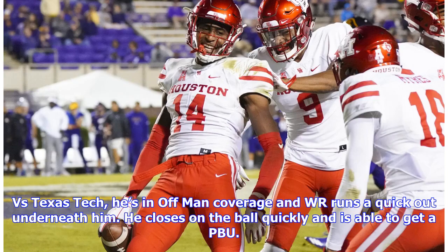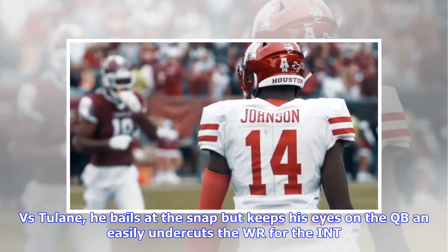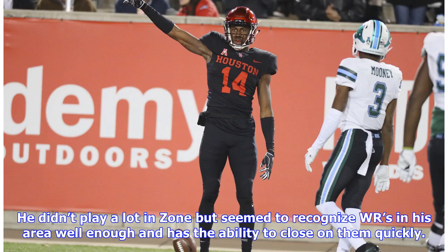Versus Texas Tech, he's in off-man coverage and the WR runs a quick out underneath him. He closes on the ball quickly and is able to get a PBU. Versus Tulane, he bails at the snap but keeps his eyes on the QB and easily undercuts the WR for the INT. He didn't play a lot in zone but seemed to recognize WRs in his area well enough and has the ability to close on them quickly.